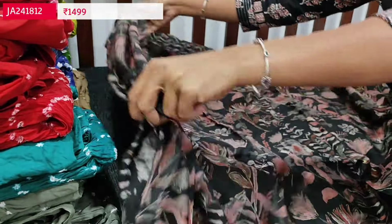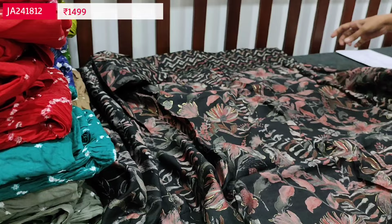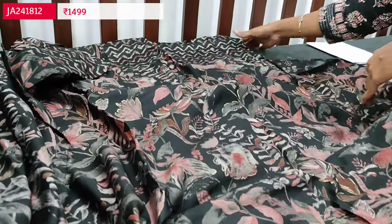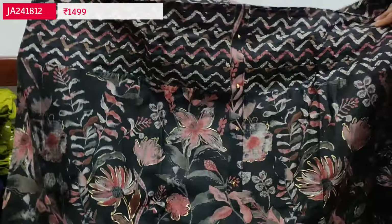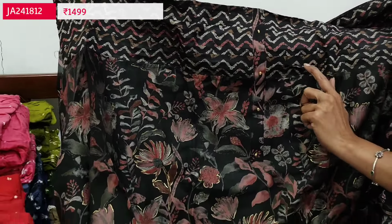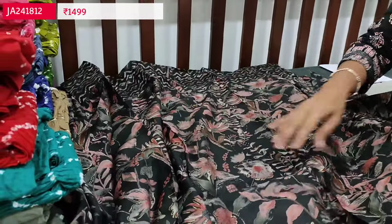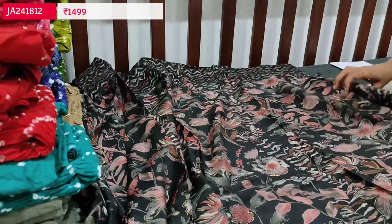All these we have restocked again. It's one of our super hit designs in premium fabric. Lining is needed. All these are pintex stitch detailing that comes on the yoke portion of the top. The same kind of floral print comes at the back.